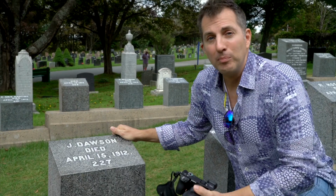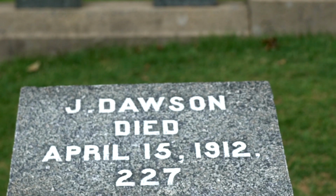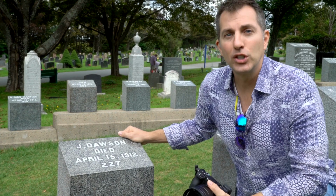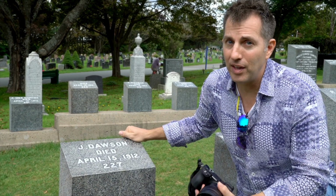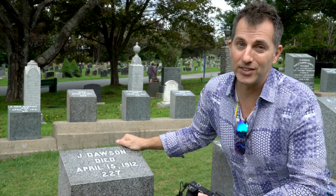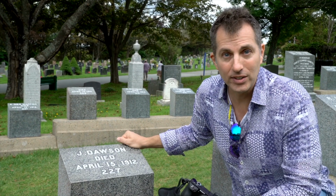If you ever saw the movie Titanic, the character Jack Dawson was played by Leonardo DiCaprio. And when the movie came out, and every time there's a hit on the movie, so many people gravitate to this gravestone because they think that J. Dawson was actually Jack Dawson. But in fact, this is John Dawson, not related, because the character in the movie was actually fictionalized.